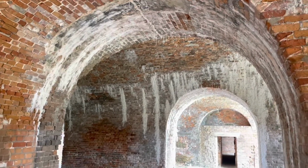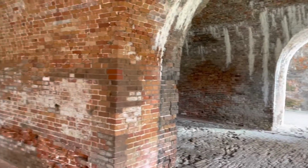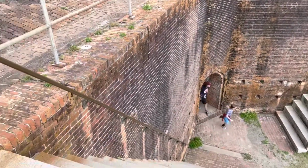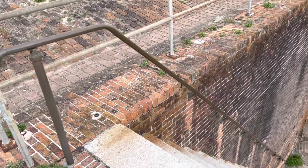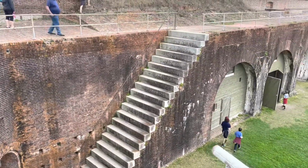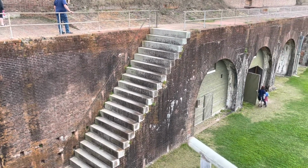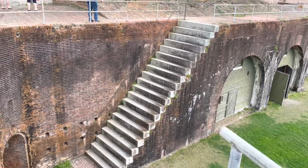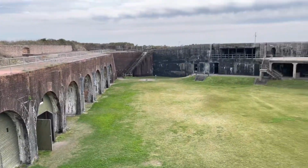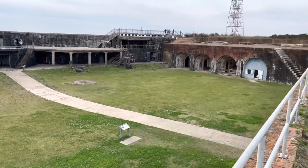Look at the construction inside the fort. These brick arches, just amazing. So we just came up these steps. They are a little bit taller than most steps. They're just like that side over there. So it's a bigger step, and they're very steep. Oh, they are steep. Fortunately, there's a handrail, and we used it. But here's the view from up on top. Absolutely amazing.